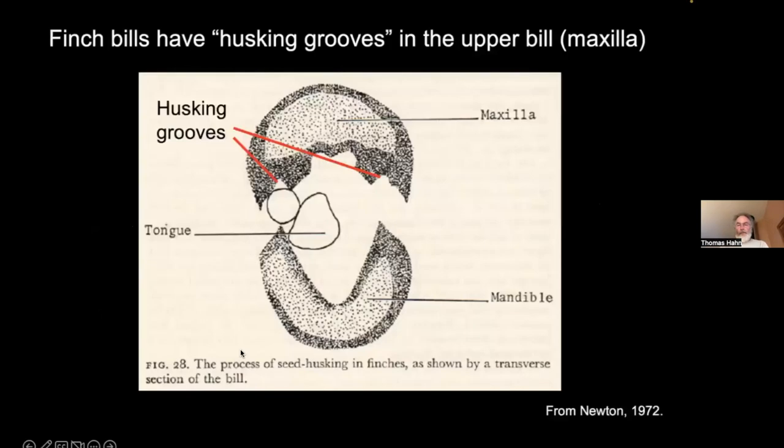So I'll start by talking about feeding, and we'll start just by talking about bills. If you say the word finch, most of us think of a conical kind of bill. That is a characteristic of finches. One of the things that is not as easy to see is, here's from Ian Newton's, I'll have a number of pictures from Ian Newton's classic book, Finches, the inside of the bill. This is an image that's sort of like a section through the bill taken this way.